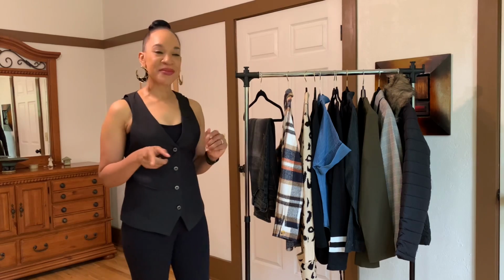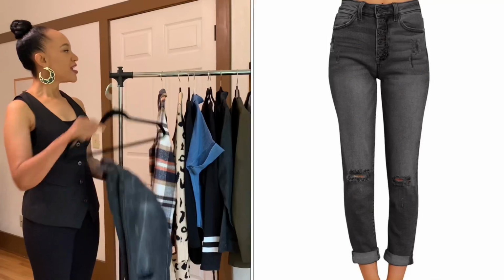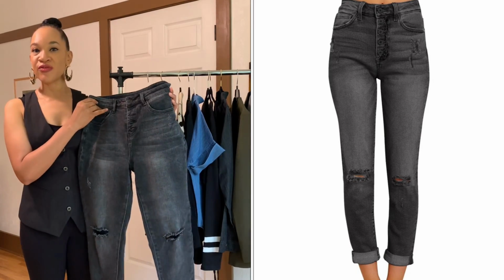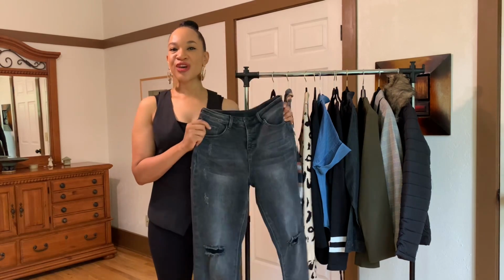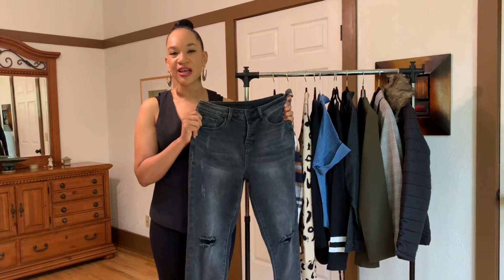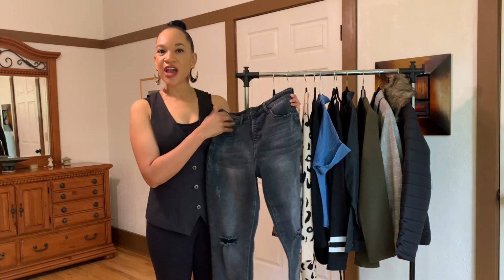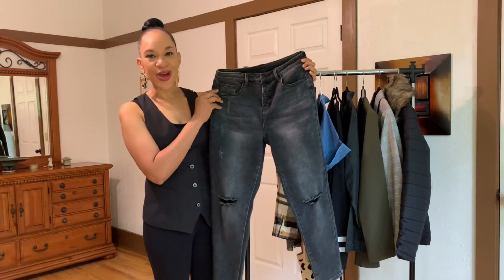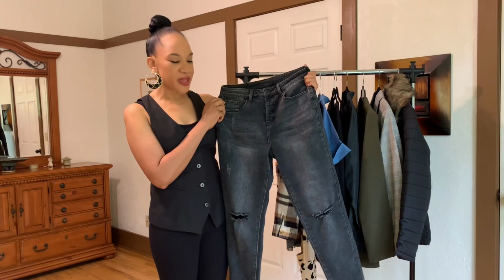So the first item I'm going to share with you are a pair of jeans. Now these jeans are like a charcoal gray. They have a button fly, 5-button fly, and they are distressed. And I chose these because I have a ton of blue denim in various shades, but I did not have any kind of washed black or gray pants, and I did not have any distressed pants, so I wanted to go for something different.